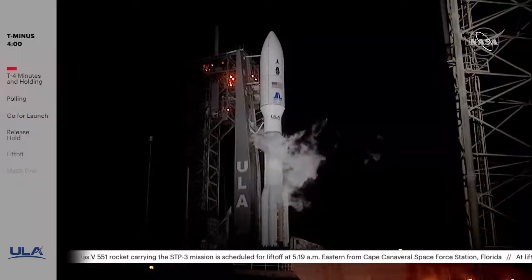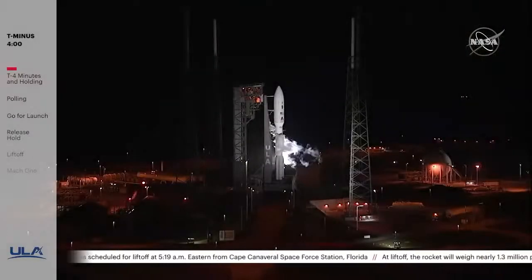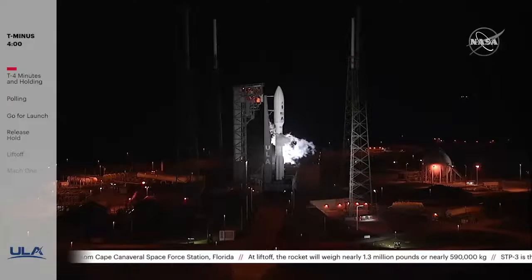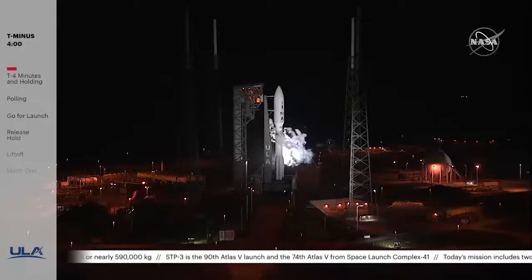This is Atlas Mission Control. The countdown remains holding at T minus 4 minutes while the team continues to wait on the winds aloft. A new T0 is planned at 5:19 a.m. Eastern. Today's trajectory is long and complex. Here's ULA's President and CEO, Tory Bruno, to explain the flight in more detail.